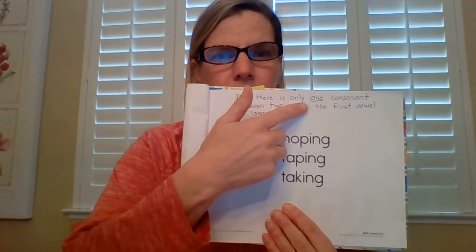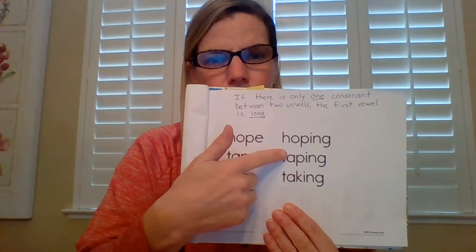Is this tapping or taping? Find the two vowels. There's only one consonant. So that means if there is only one consonant between the two vowels, the first vowel is long. T, ape, ing.